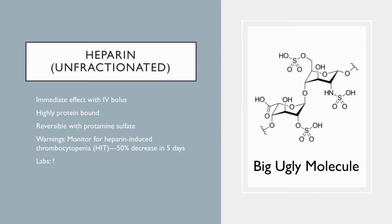There is such a thing with heparin as heparin-induced thrombocytopenia. So the number of people who get this is very low, but it's not 0. So we monitor for it. And the definition of heparin-induced thrombocytopenia is a 50% decrease in platelets over a 5-day period. So let's say you start out with 200,000 platelets and 3 days later you're down to 75,000 platelets. That is, by definition, heparin-induced thrombocytopenia. And then we would do some tests to see if it was just happenstance that your platelets dropped while you were on heparin, or if in fact you do have this autoimmune disease called heparin-induced thrombocytopenia.